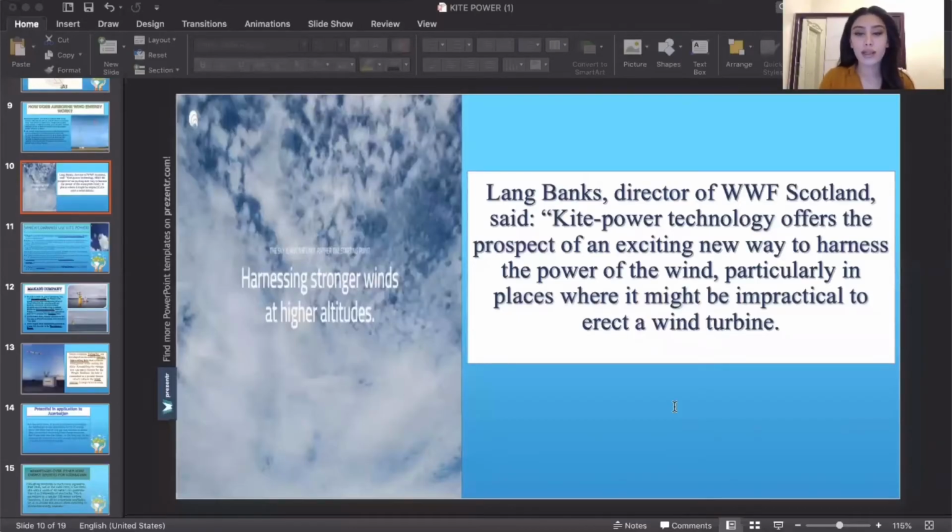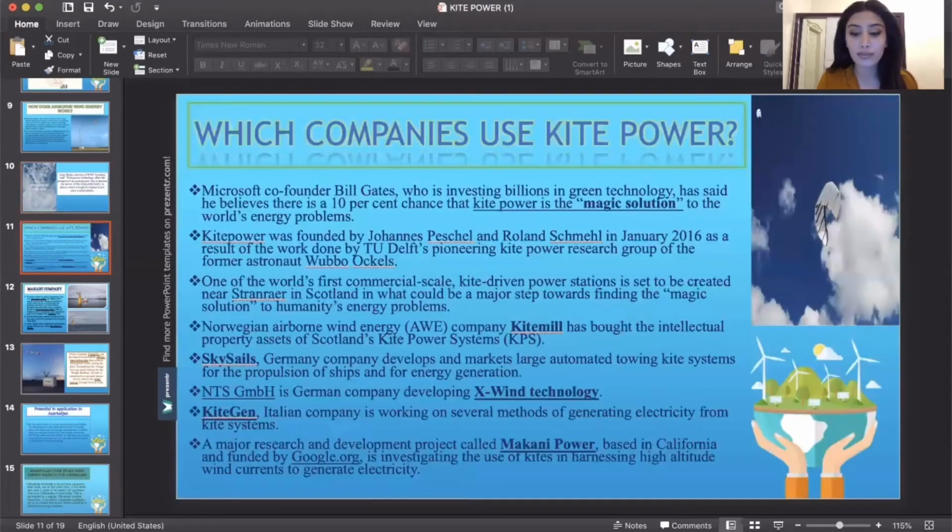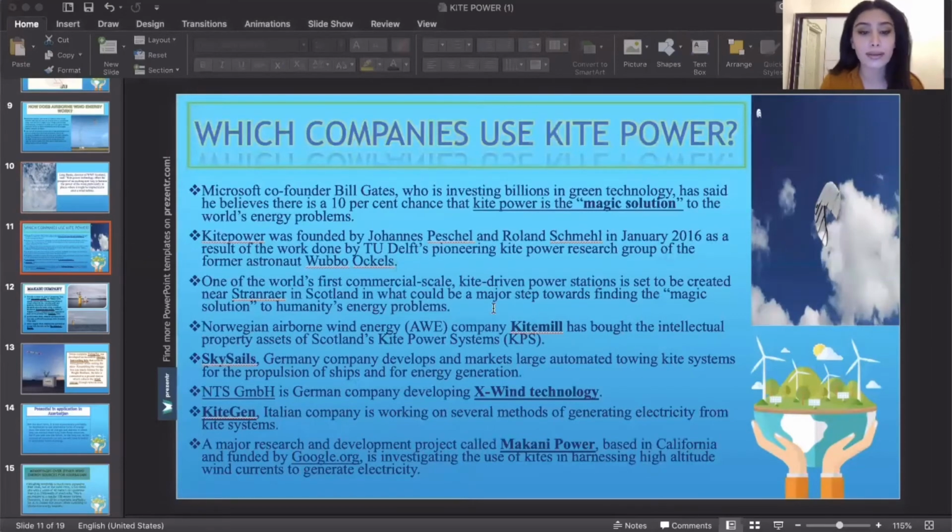Thanks to Suad, I will give information about which companies and countries use kite power and offer services. According to Langbanks, kite power systems take the best out of wind turbines and literally bring wind power to a higher level by developing innovative and cost-effective technologies. Kites have been used for different tasks for many centuries, and they are being investigated by a number of companies and research groups.